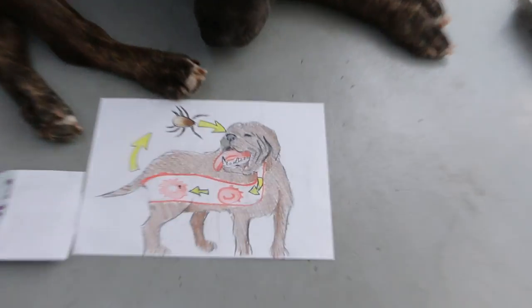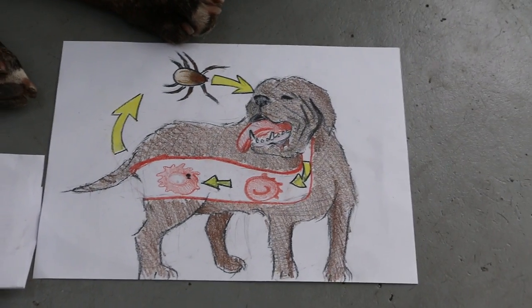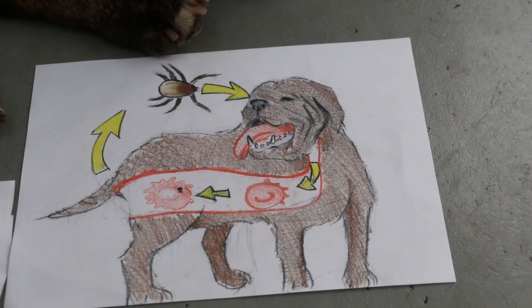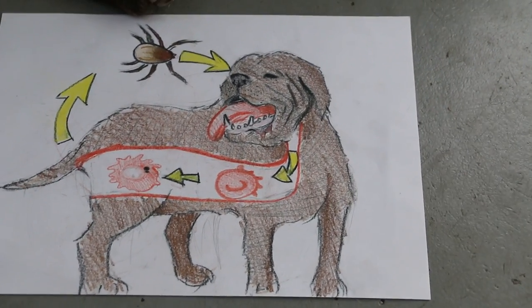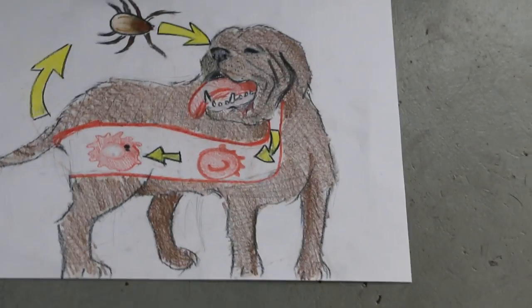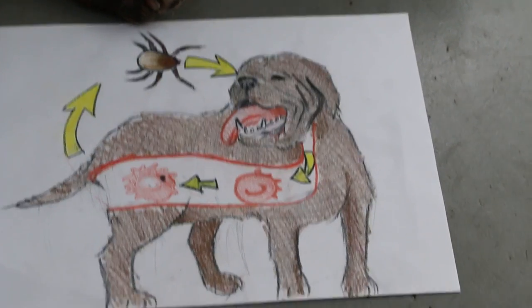Now, my intern, Vanessa Lien, is quite artistic, as you can see. Her drawing of the life cycle of the ticks, babesiosis, seems to be quite realistic as far as this dog is concerned. Does it look like this dog? No.